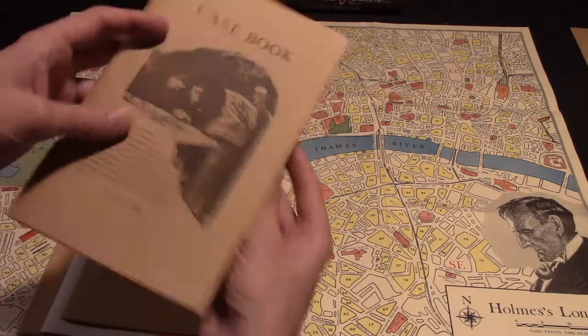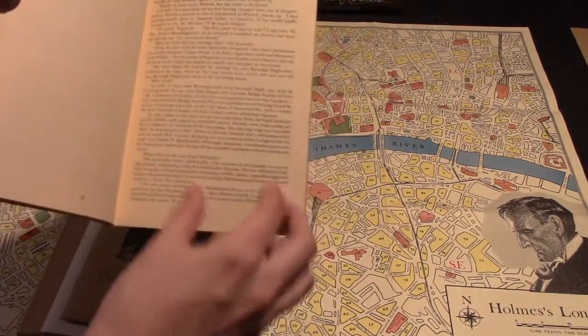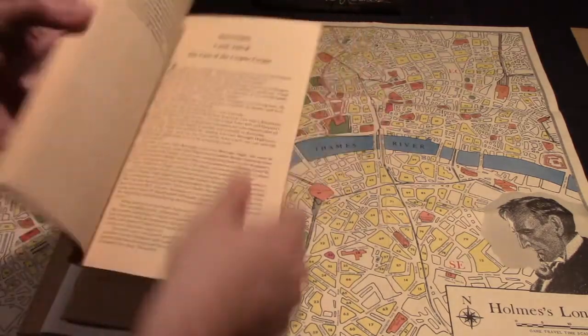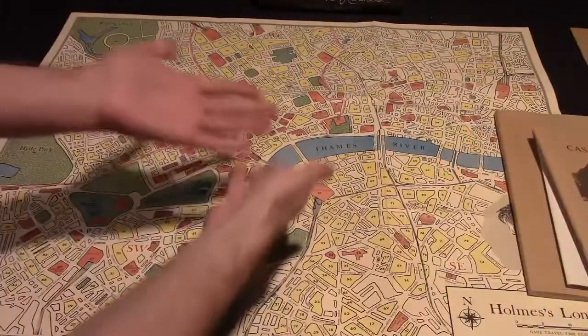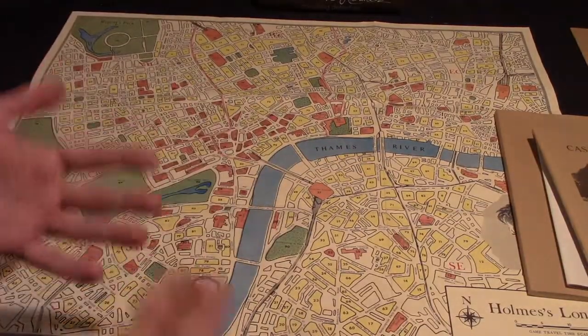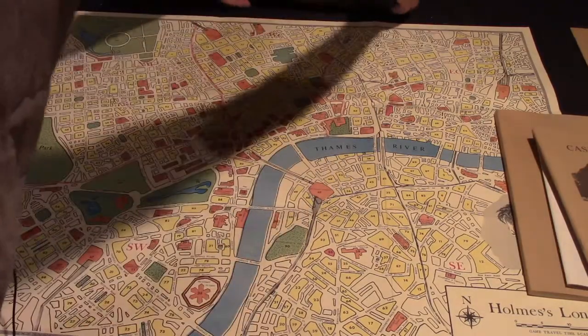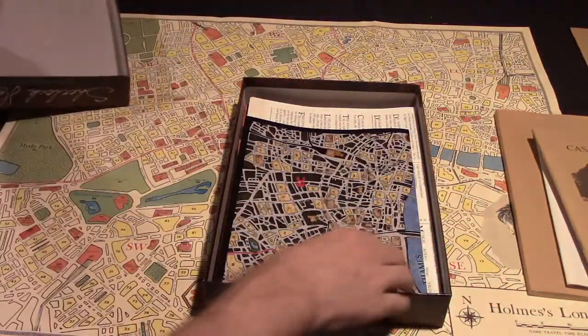And then finally, you refer back to the case book, and then there is going to be a solution page, which just gives you a page or two tying up the case. So you get the conclusion to the story. So you're going to do that for the 10 cases, and that is all that you will do with Sherlock Holmes Consulting Detective. Each case should take you probably about an hour or two, maybe a little bit longer if you're playing with more players.